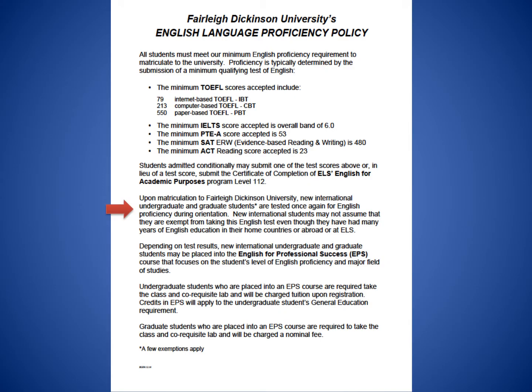Fairleigh Dickinson University's English language proficiency policy. During your application process, you may have submitted an English language proficiency score. This could have been TOEFL, IELTS, PTE, or part of your SAT or ACT score. Upon matriculation to Fairleigh Dickinson University, new international undergraduate and graduate students are tested once again for English proficiency during orientation. New international students may not assume they are exempt from taking this English test, even though they have had many years of English education in their home countries or abroad or at a language center.